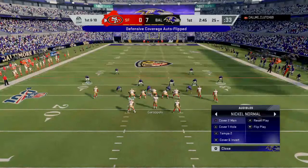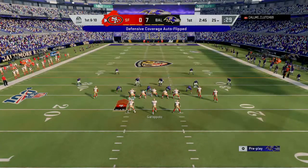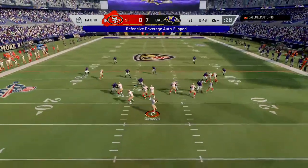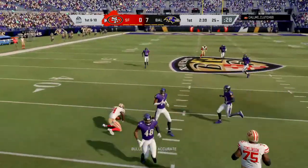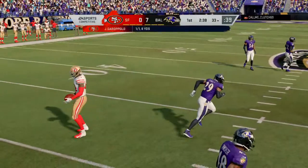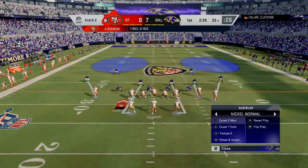Here we go. Going to bring the Niners up here, first and 10 at their own 25-yard line. A shotgun snap for Garoppolo. Open man is Kendrick Bourne. A good pickup there. Here we go. In the first down completion. Here's a 2nd and 2 now from the 33.